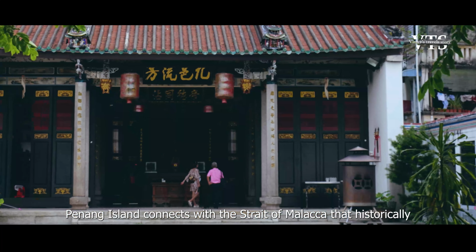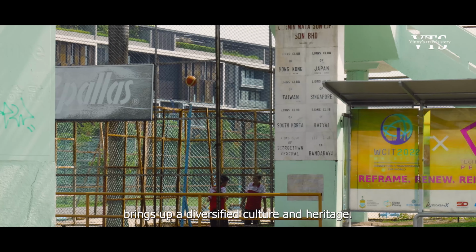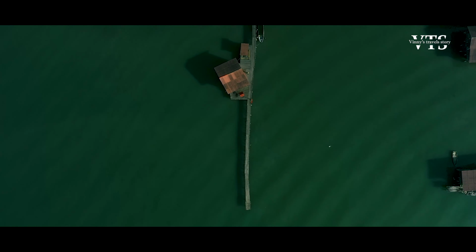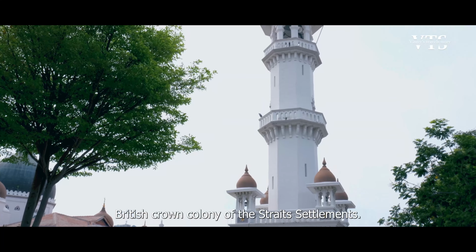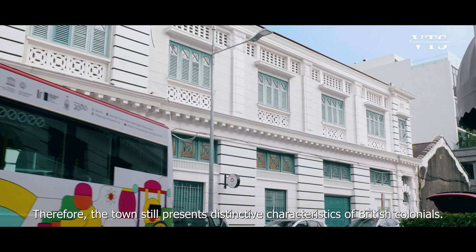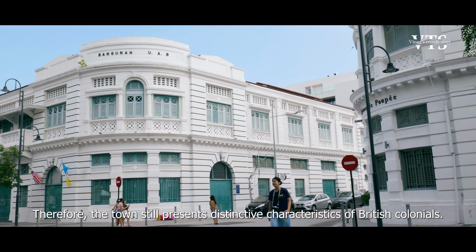Penang Island connects with the Strait of Malacca, which historically brought a diversified culture and heritage. Along with Malacca and Singapore, Georgetown was a British crown colony of the Straits Settlements. Therefore, the town still presents distinctive characteristics of British colonial rule.